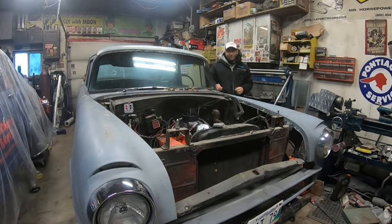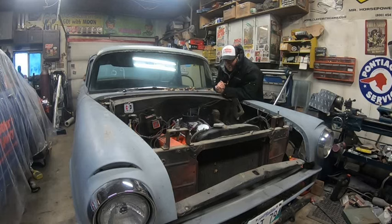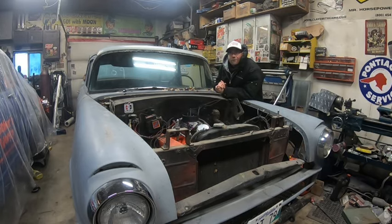Actually, well, it's always run really good. That's no BSing, no trying to run it before. It's always fired up right away. Like I said, it's been a good little engine. It'll just live in another car.